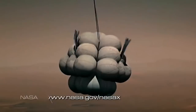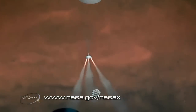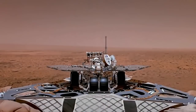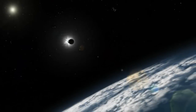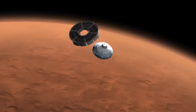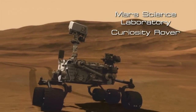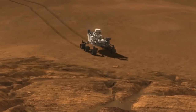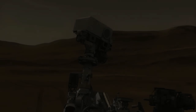Other missions followed, some successful, some not, but with each mission, our knowledge and experience delivering vehicles to Mars increased significantly. Building on both the successes and failures of the past, NASA decided to send the most complex and technologically advanced mission that had ever been sent to Mars, called the Mars Science Laboratory, or the Curiosity rover. The size of a small car, this rover has enough scientific firepower to unlock many of the mysteries of Mars in ways we could only have dreamed of a few years ago.